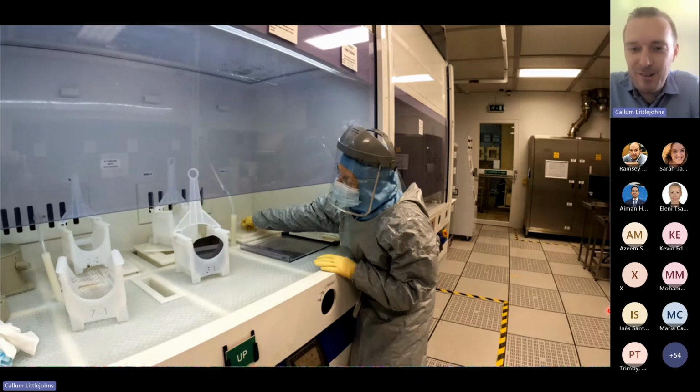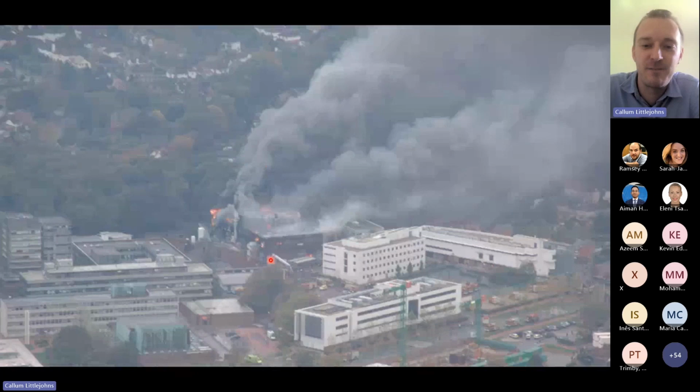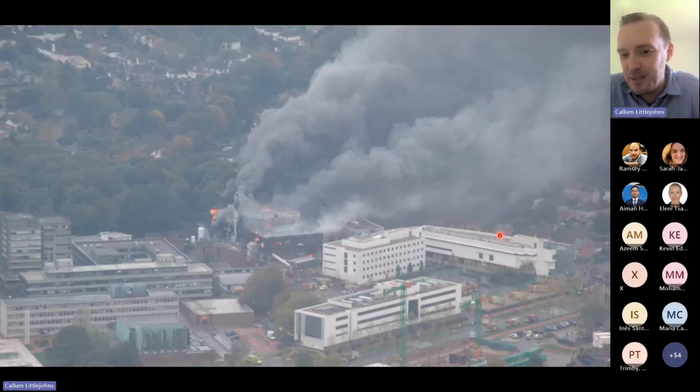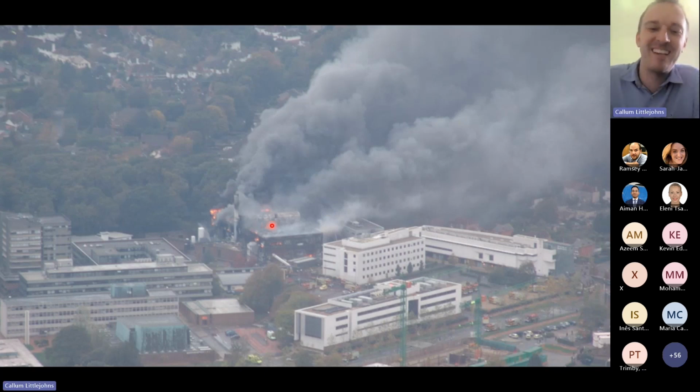And we at Southampton are very aware of what can go wrong. This is a picture taken in 2004 of what used to be the previous version of the clean room. This building here caught fire. It was a very, very large fire, as you can see. And just for reference, the Cornerstone team sit in this building over here. So it wasn't the fault of the health and safety protocol, just to be clear. Nobody was at fault for this fire. It's just an unfortunate situation.